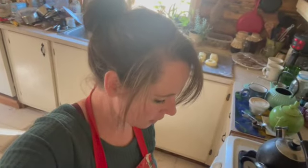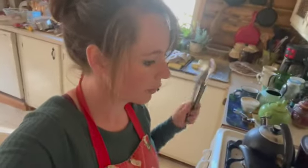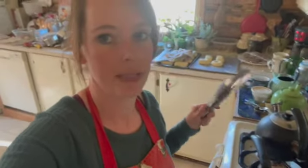And all we're going to do, so I'm going to turn it down about halfway. This is my big Bunsen burner, okay? So it runs a little hotter than a normal size burner. And then all we're going to do is make sure that they're cooked and browned on both sides.